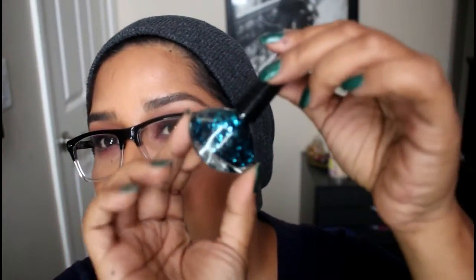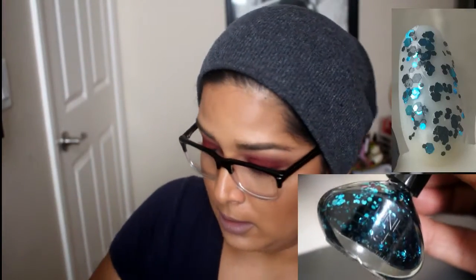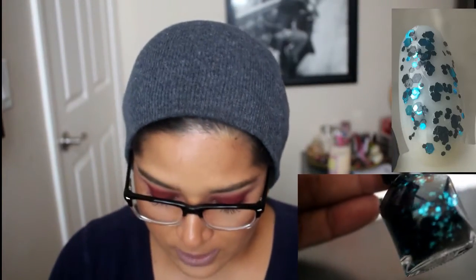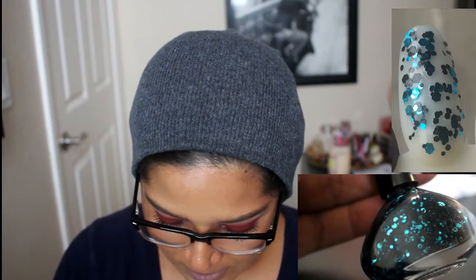Ooh, funky fingers. Looks like it has a black base. Oh my god, I kind of wish I had more light. It's so gloomy today. Oh, now I want a wheel. I just want to see. Okay, it's a clear base, sorry. And it has turquoise and black, different size hexes.